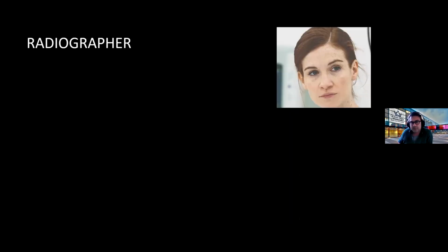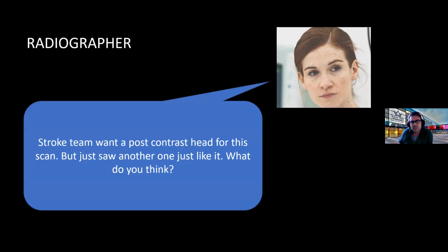So next, the radiographer working in CT comes around, and she says, the stroke team want a post-contrast head for this scan, but I just saw another one just like it. What do you think of this? Usually if a radiographer comes and tells you that they think that there's something wrong with the scan, they are right.